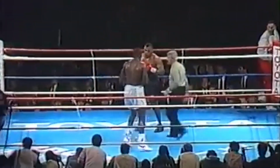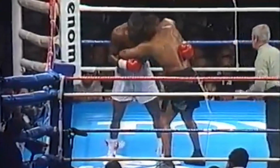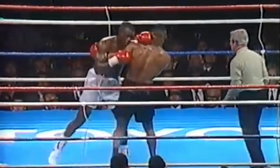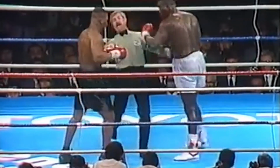Round 9. He's had 60 seconds to recover. Clearly he was out on his feet as the bell sounded. And Tyson is trying to find out immediately if his head is clear. This is when Douglas should really do a great deal of clinching, tying him up and trying to clear his head.